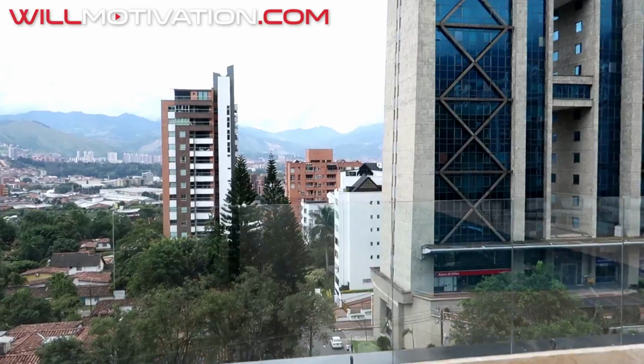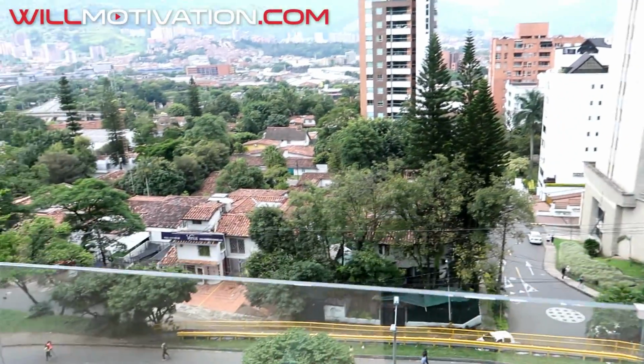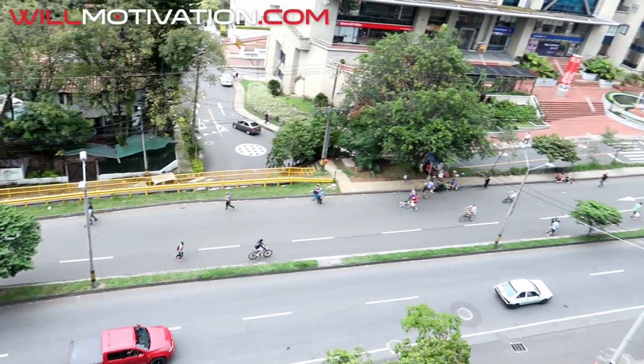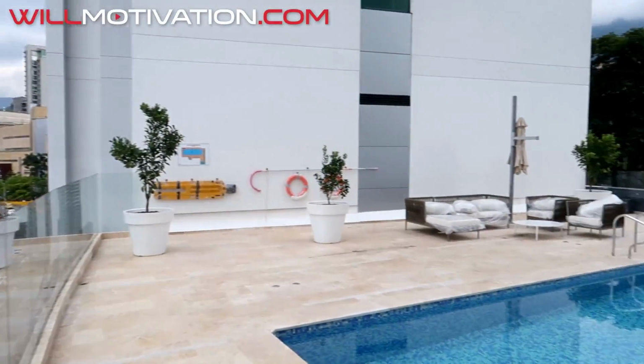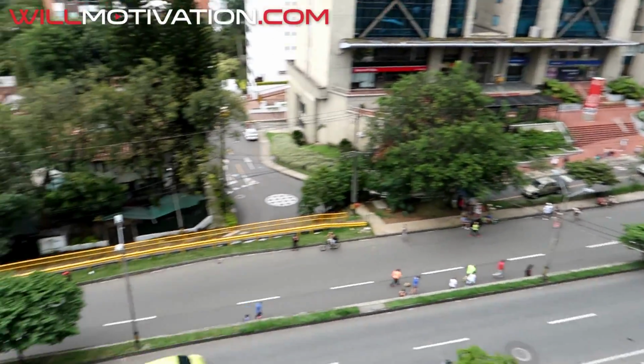So check out this view. On this place, we're not gonna be able to see the actual apartment, but I'm gonna get some video from them. They're gonna send me the video of what the apartment looks like. But the location for this one is perfect. The other one has Airbnb and hotel services, but the long-term prospects on this one are excellent. I don't know, I like this one a little bit better.